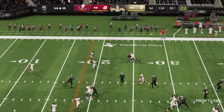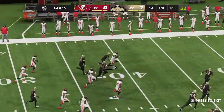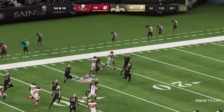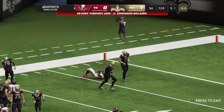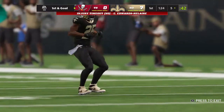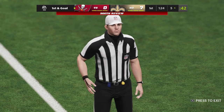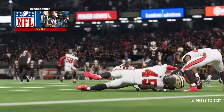They'll look to throw here. Now a swing pass. It's Edwards-Helaire. Oh, the ball is out. Edwards-Helaire lost it. And it's picked up by the Buccaneers. And they will finally get to him, but a great return has set him up first and goal at the 5. And now before the ball changes hands, they're going to take a look at this just to make sure that they have it right.